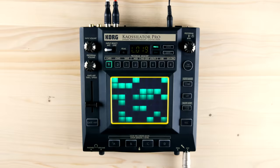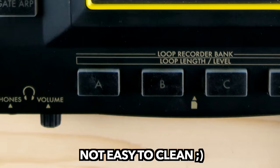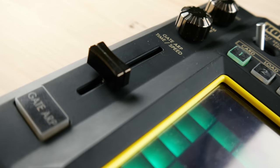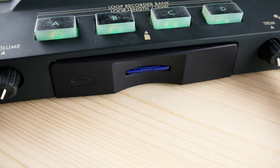At first glance, the Korg Kaossilator Pro is ticking all the boxes. One of these touch-sensitive Saturday Night Fever dance floors, plenty of DJ gear-style rubber buttons and knobs for volume and menu diving. You can plug in another device or microphone for looping, processing and vocoding, and there's a dedicated slider for the arpeggiator. Maybe inspired by the microsampler debacle, Korg included a card reader.